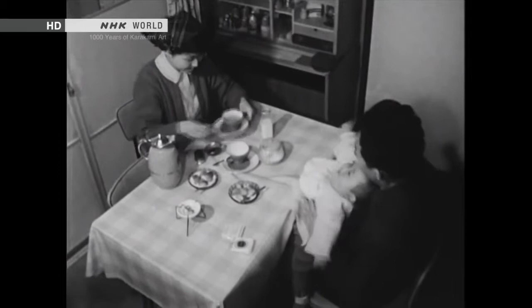Kenkichi was working at a trading company. He had little interest in Karakami, but the family business was struggling to make ends meet. So at the age of 28, he quit his job to help out.